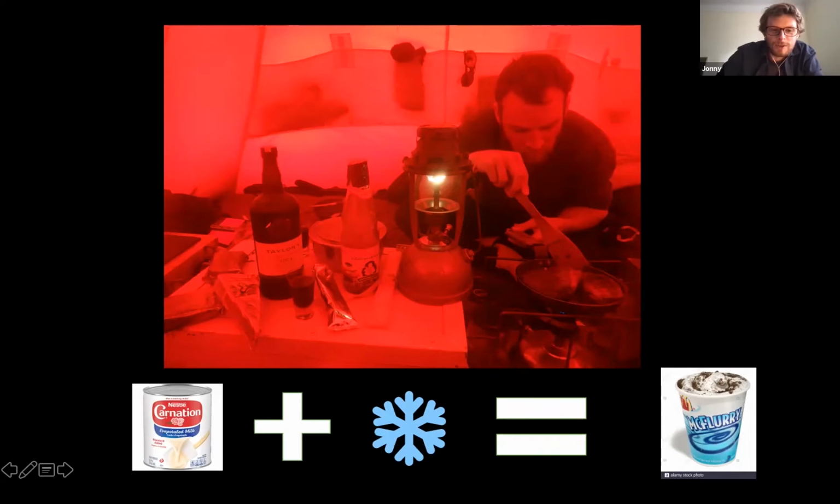And what we did when we wanted a treat is we went outside, got some fluffy snow, and mixed in a bunch of this condensed milk. We had a couple of tins of condensed milk. And what it made was something really similar to McDonald's ice cream. So that's my top tip for a recipe for Antarctic fieldwork: make sure you bring some of this tinned condensed milk.